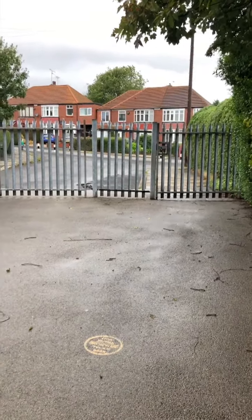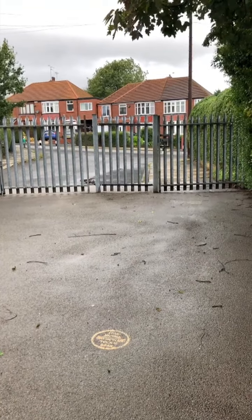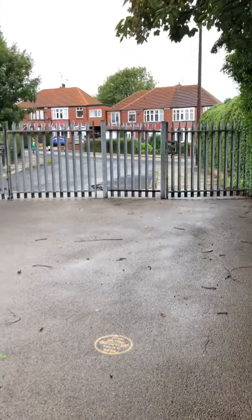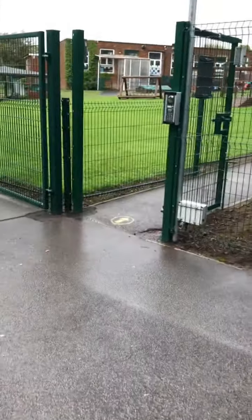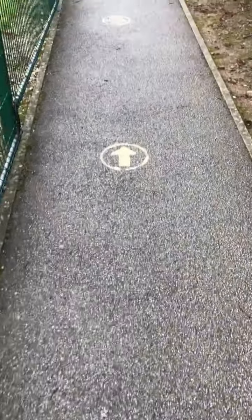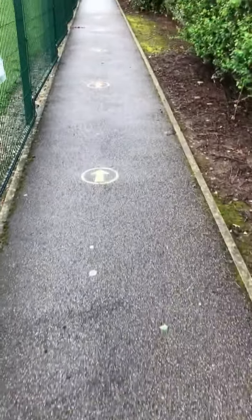When you first come to school, you'll come onto Grange Road here and your grown-ups will bring you through the grey gate there that'll be open, and to get to our school you're going to come over here and go up through this little gate here, and you'll see on the floor we've got lots of signs to tell you to keep your distance from other families and to make sure you're following the one-way system.